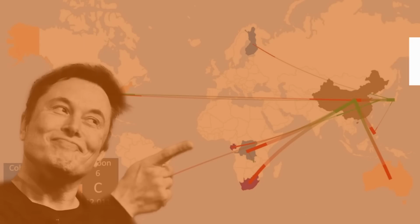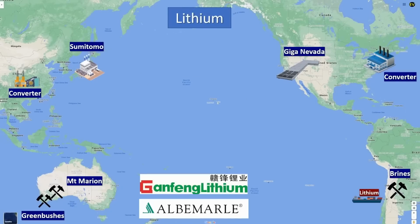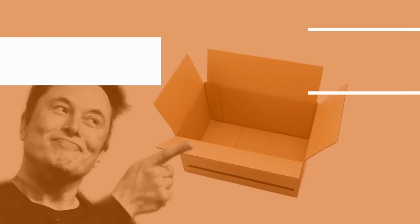Shortening supply chains. Tesla always tries to localize and shorten the supply chain wherever it sets factories, and the localized supply chain is an important factor in GIGA Shanghai's success. Ford saw similar importance in having their suppliers close by. In fact, the Highland Park plant itself was set up 4 miles away from the factory of Ford's main suppliers, the Dodge brothers, who provided precision engine and chassis components for the Model T.